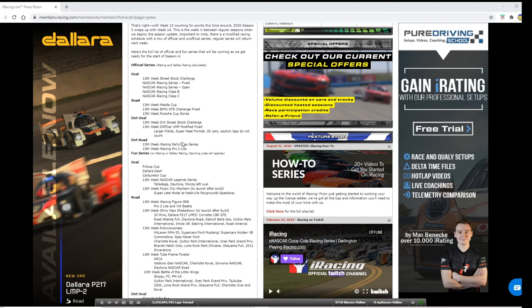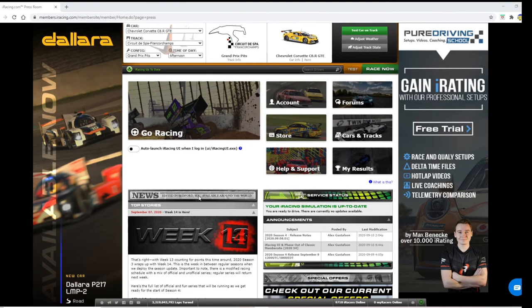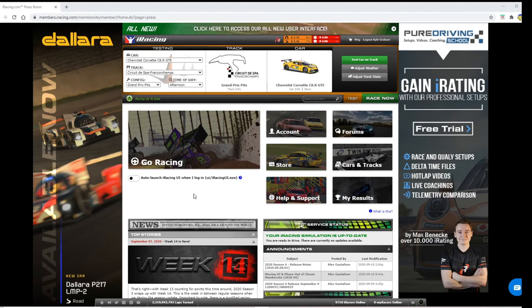We should tell you which ones it is. Is it supposed to change for Porsche? I think. I don't know if it's supposed to change for Porsche, but anyway, let's just get into it.